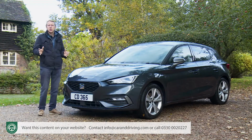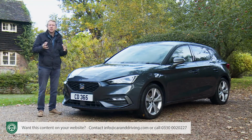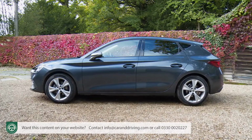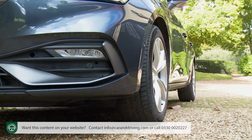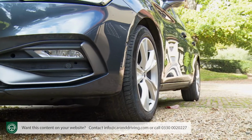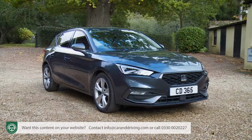Leon is, in the words of its maker, the lifeblood of Seat. It's one of the three core models on which the continuance of the brand depends, hence the importance of constant evolution and the need for this car, the fourth generation version.